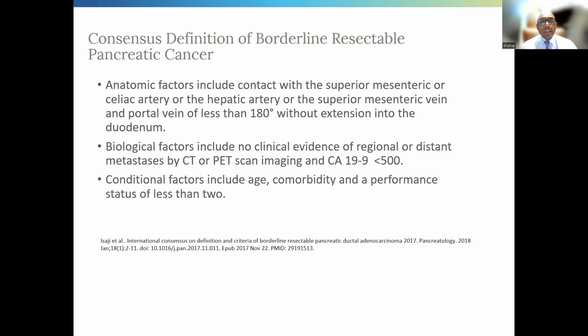So the consensus was developed back in about 2018, and what we talked about was who are the borderline resectable cancer patients. And what we look at, like Dr. Halabi was pointing out, was the CT factors. In other words, how close are they to the vessels? Do they incorporate the vessels? Is there less than 180-degree wrapping around one of the major vessels, such as the superior mesenteric artery, celiac plexus, or hepatic artery, which are the main arterial supplies around the pancreas?